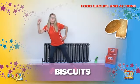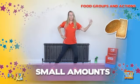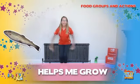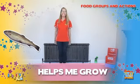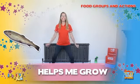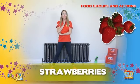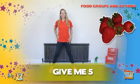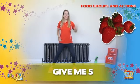Biscuits, small amounts. Small amounts, small amounts, and small amounts. What else? Fish helps me grow. Legs together, helps me grow. Legs together, helps me grow. Legs together, one more, helps me grow. Oh, one of my favourite is strawberries. Okay, fruit and veg. Here we go. Give me five. Give me five. Give me five. Give me five.